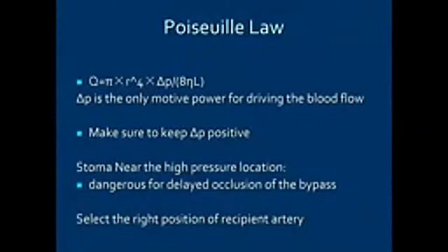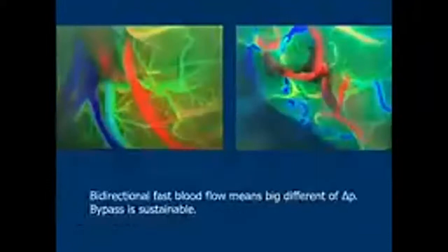So a very important thing is we should know Poiseuille's law before the bypass. Delta P in this law is the only motive power for driving the blood flow. So we should make sure to keep delta P positive. If the stoma is near a high pressure location, because the pressure in the recipient artery in the cortex is not even, there is a danger of delayed occlusion of the bypass. So we should select the right position of the recipient artery. The bidirectional fast blood flow means a big difference of delta P, so the bypass is sustainable.